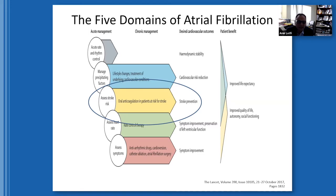And then the fifth is antiarrhythmic drugs, such as flecainide and amiodarone, and then cardioversion, where you try to get the heart back into a regular rhythm by shocking it. You've probably also heard of catheter ablations, where they go through the groin and try to treat the areas producing atrial fibrillation, either by radiofrequency, which is heat, or by freezing, called cryoablation. And then, in people who are more resistant, there is atrial fibrillation surgery. So those are the five domains.